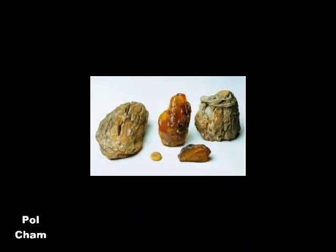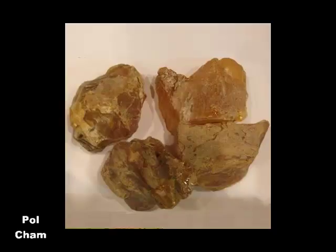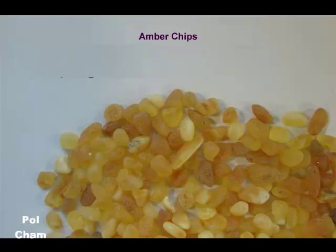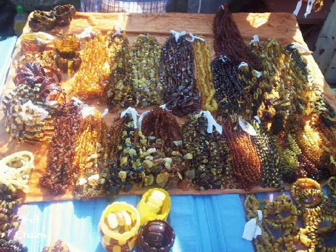This is natural Baltic amber. That's what it looks like. And this is another piece, petrified tree sap. Raw amber. It looks like raw amber. It floats. It stones. These are amber chips, pieces broken up. And this is a natural raw amber bead, as made in days gone by.